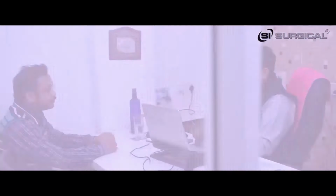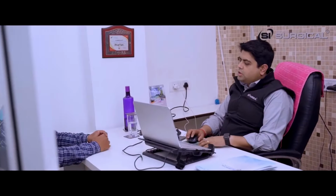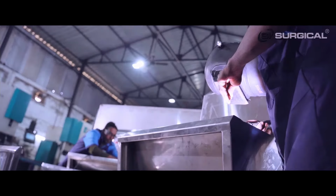I sincerely believe they have a long way to go and they are going to help in developing the low-cost healthcare system not only of this state but of this country as a whole. They have been doing that in countries globally and I'm sure they're going to replicate the model in every state of India. Si Surgical is a perfect example of complete teamwork.